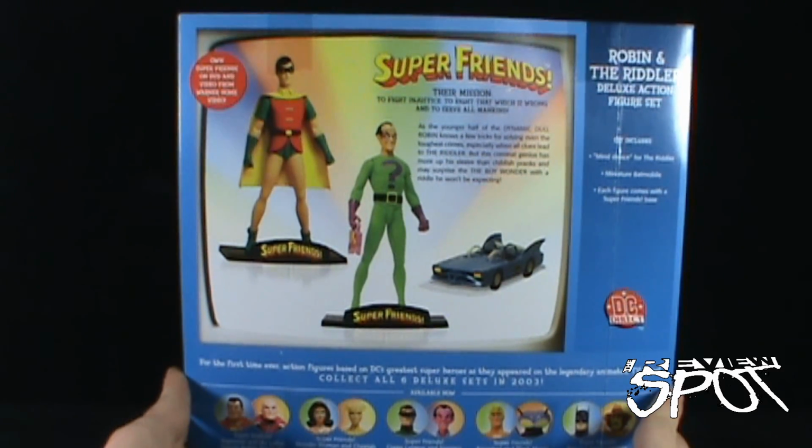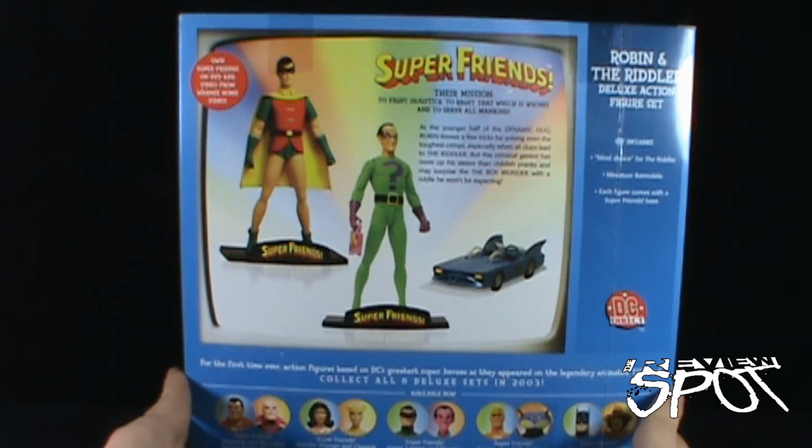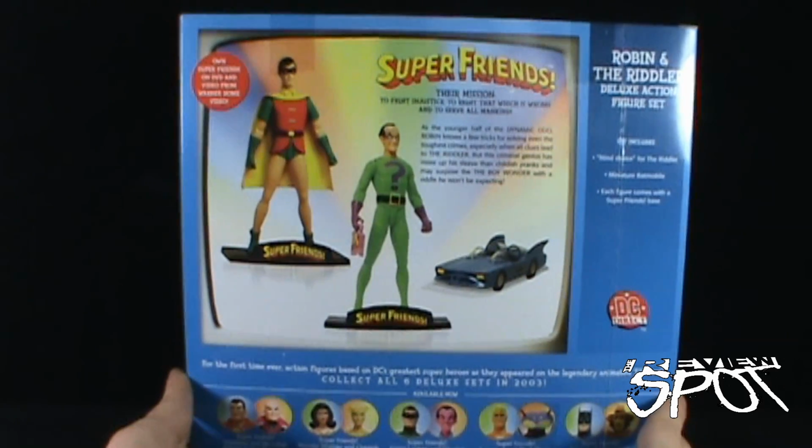As the younger half of the dynamic duo, Robin knows a few tricks for solving even the toughest crimes, especially when all clues lead to the Riddler. But his criminal genius has more up his sleeve than childish pranks and may surprise the boy wonder with a riddle he won't be expecting.